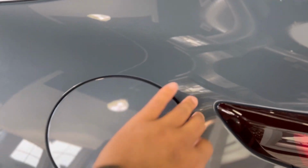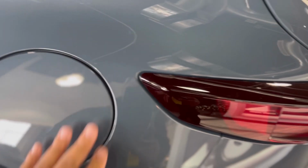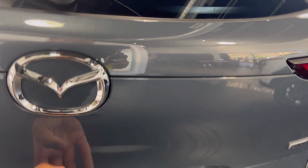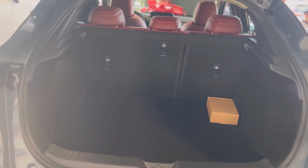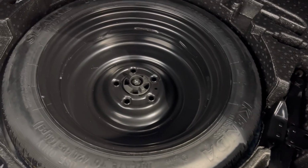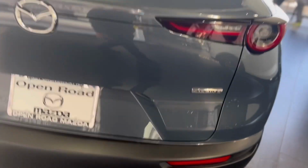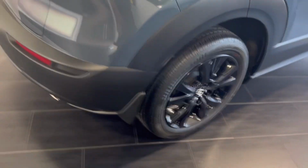These black 18-inch alloy wheels. Simple touch gas door. Nicely designed rear taillights. Mazda Skyactiv technology. And then, as you can see, trunk space. Mazda still offers a spare in their vehicles, so you have to ask nowadays. Some brands don't give that to you. It's really nicely done.